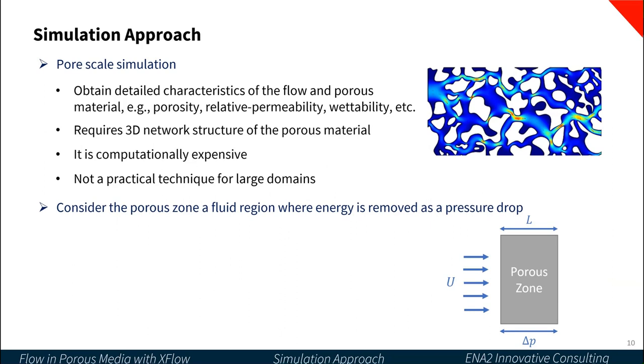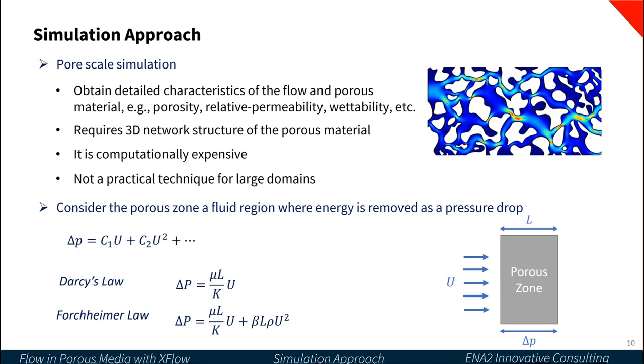For large domains, however, we use another technique, where we consider the porous zone, a fluid region where energy is removed as a pressure drop. So we consider the whole porous medium as a porous zone, which is a fluid region. In this fluid region, we have a pressure drop term that is usually a polynomial of the first or second order. For example, Darcy's law uses a first order polynomial with respect to velocity, and Forchheimer's law uses a second order polynomial.